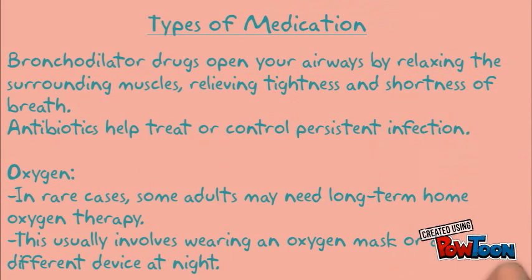Bronchodilator drugs open your airways by relaxing the surrounding muscles, relieving tightness and shortness of breath. Antibiotics help treat or control persistent infection. Oxygen. In rare cases, some adults may need long-term home oxygen therapy. This usually involves wearing an oxygen mask or a different device at night.